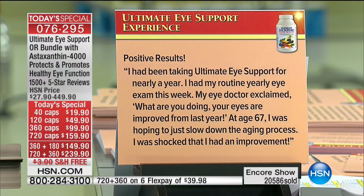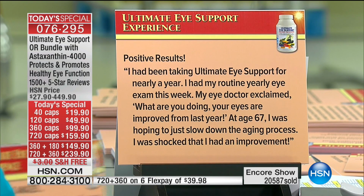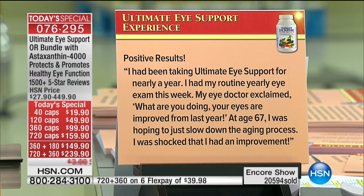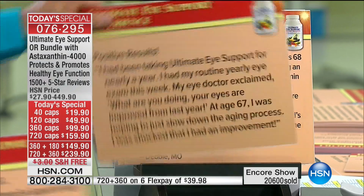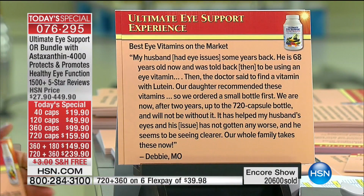Positive results. I'd been taking Ultimate Eye Support for nearly a year. I had my routine yearly eye exam this week. My eye doctor exclaimed, "What are you doing? Your eyes are improved from last year." At age 67, I was hoping to just slow down the aging process. I was shocked that I had an improvement.